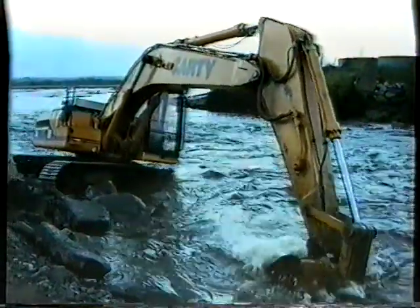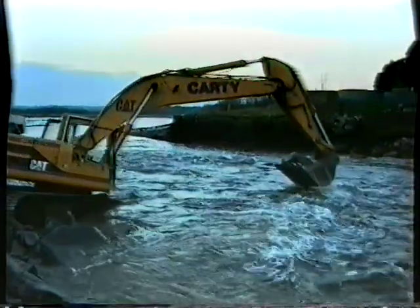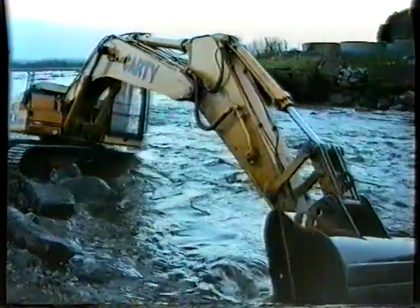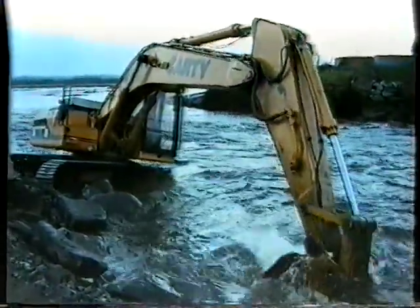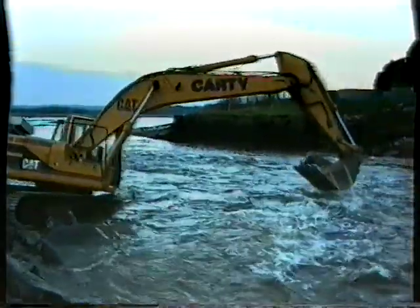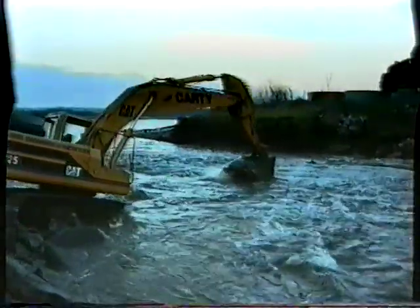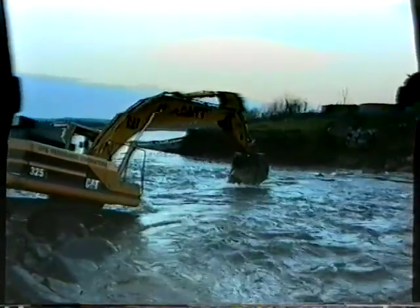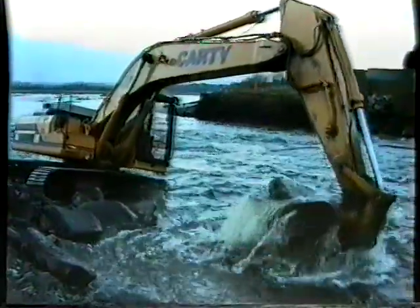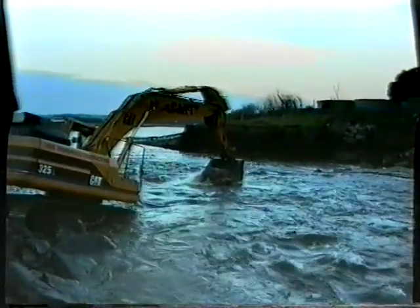It will also need some maintenance over the years, because this area is quite deep indeed. And it's actually just where the bay comes in to meet the river, so the bottom is quite soft. Some of these boulders may shift in high water, so it will need annual maintenance.